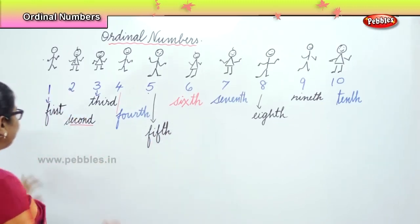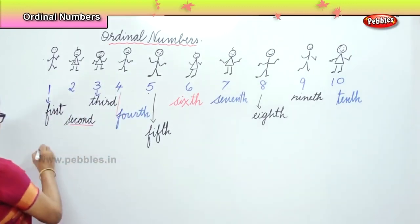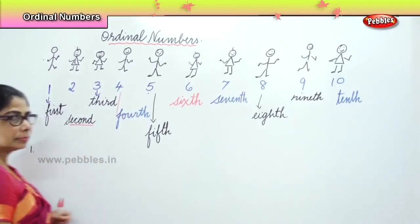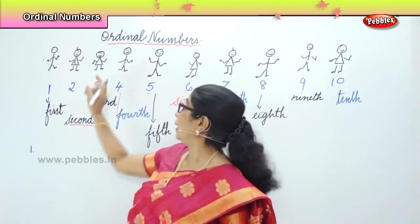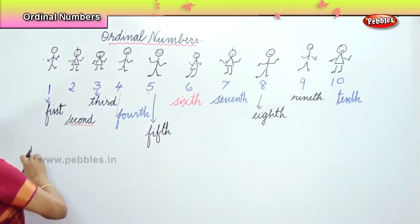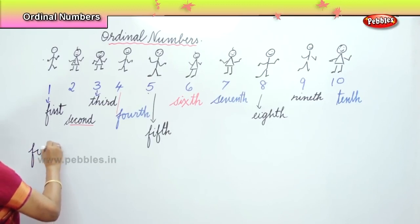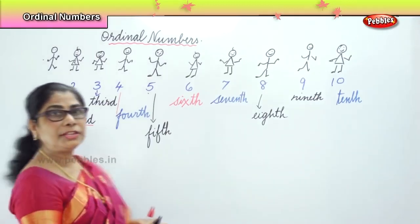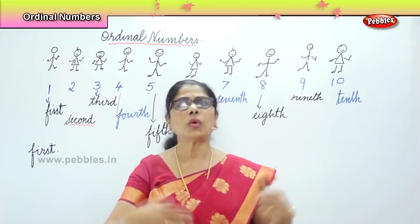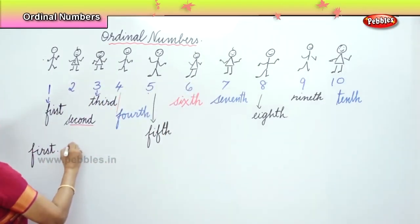Now, I've done first, second, third, fourth, fifth, sixth, seventh, eighth, ninth, tenth. Now, when you say first, one, the first person standing there, that boy, what we say is the first person. So we write it as first. Now, for the first, there is a short form. You do not write all the time, oh, this boy is first. And for the first, we have the short form as ST.